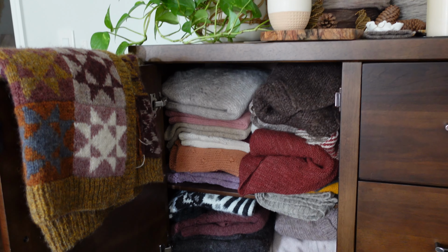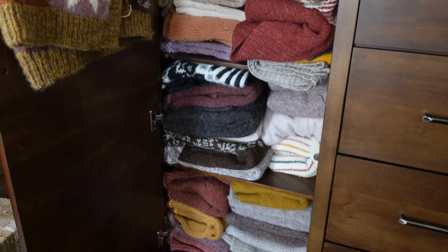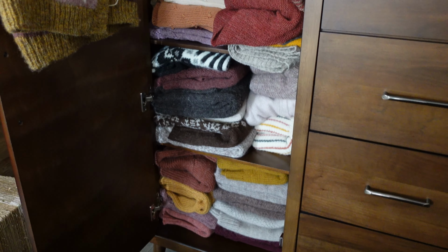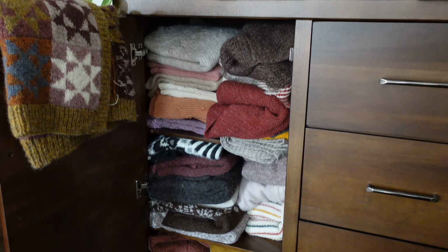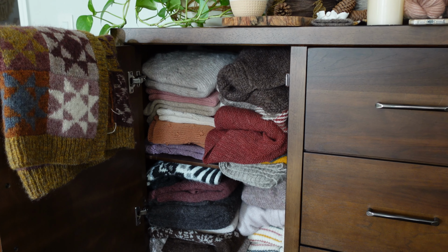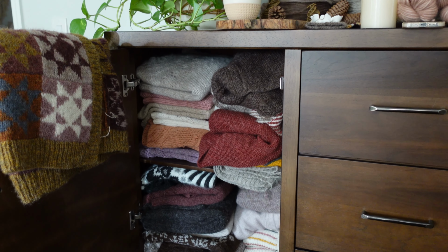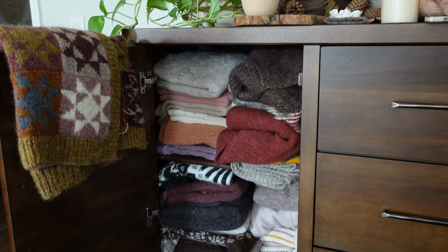Okay, so here it is, my nicely organized chest. I kept everything pretty much the same as I had it. My heirloom quilt cardigan is hanging there because I'm actually going to put it on my dress form. I like to dress her up and have her in the background of my Zoom meetings.